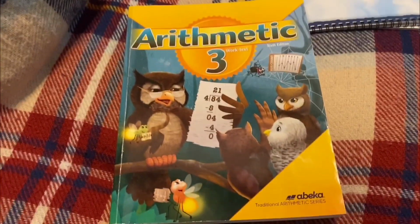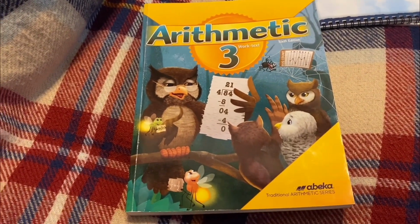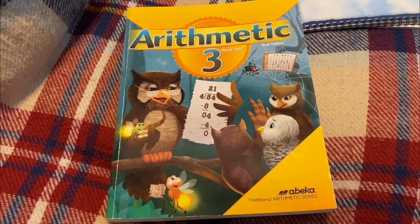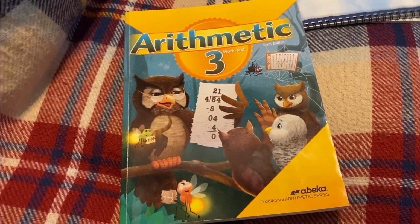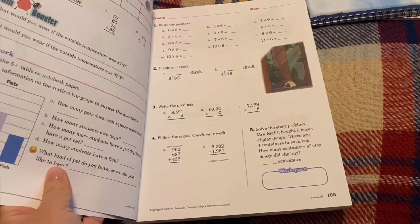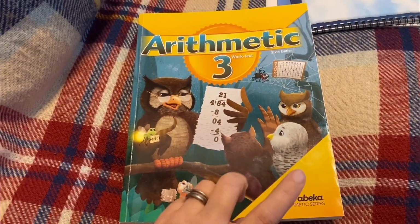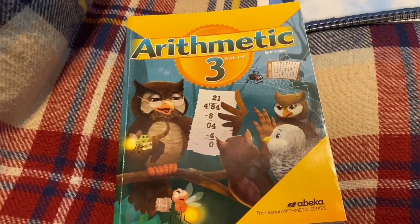And had I known that, I would have put her into the grade 2 sooner. But that's okay. I ended up putting her into the grade 2 just a few weeks ago. So she did great with this, but what happened was they started to introduce long division with remainders.